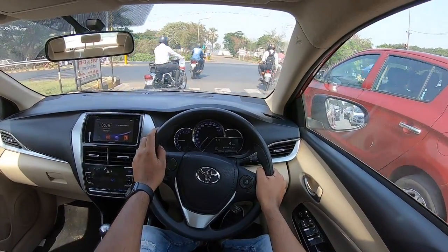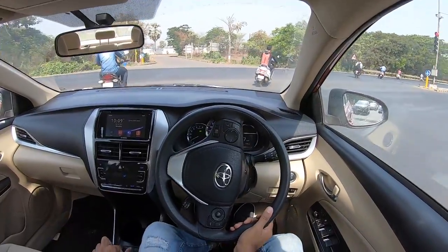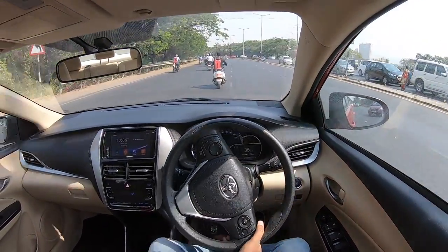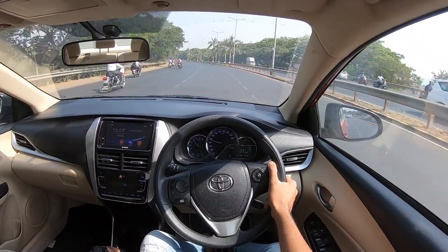So the Yaris is actually offered in 8 variants, 4 for the manual and 4 for the CVT automatic. And I would straight away say that this is a car for those who really do not like driving at all, or who have no interest in cars whatsoever, but they want a vehicle which has a lot of peace of mind, which is safe.